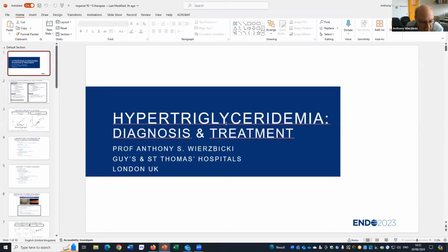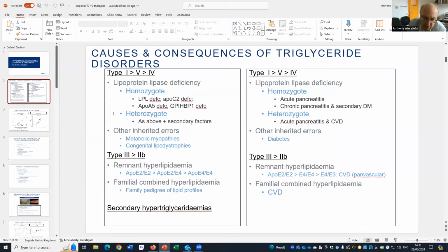The severe ones have an incidence of about 1 in 10,000 or more. The moderate ones, depending on population prevalences of obesity and diabetes, can range up to about 10–15%. I'm going to be mostly concentrating on the severe end of the spectrum, but I will say a little bit more about the medium end as well, because most of the low-grade triglyceride elevations can be dealt with through standard protocols, simply because they affect non-HDL cholesterol, and I'll say a few words about that.